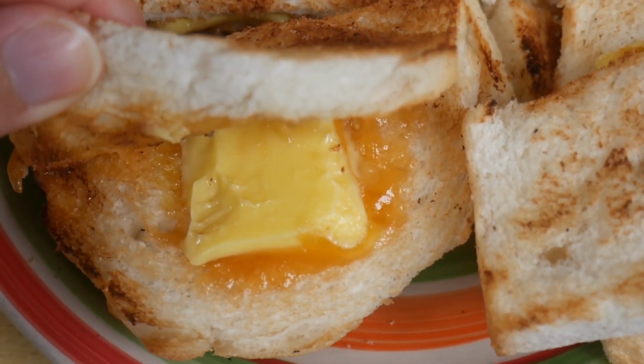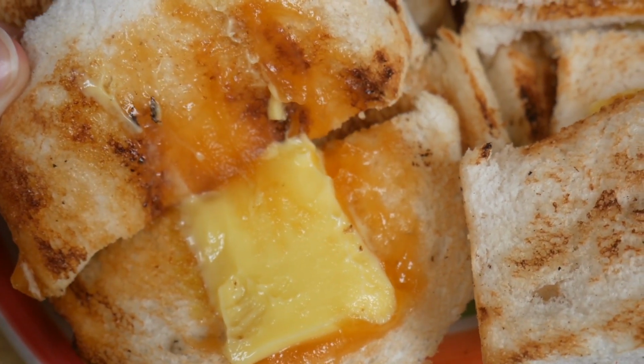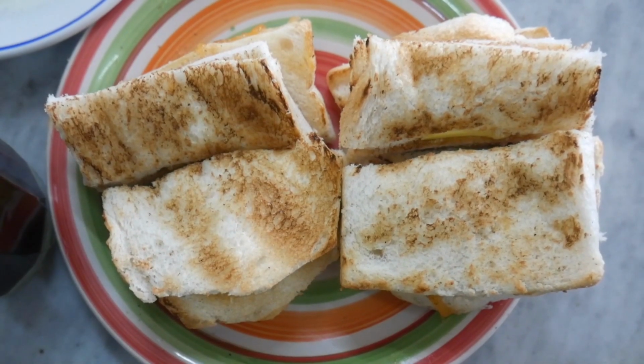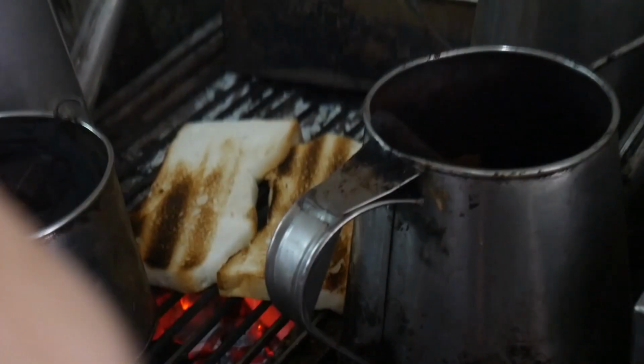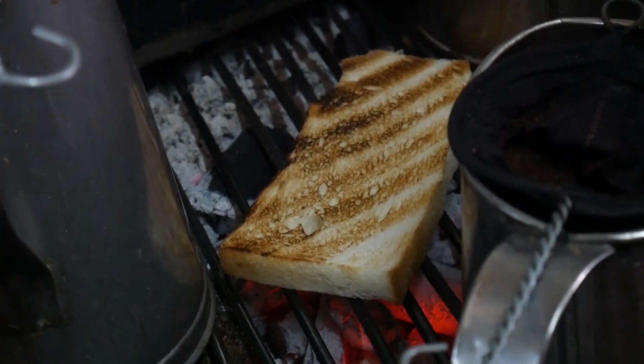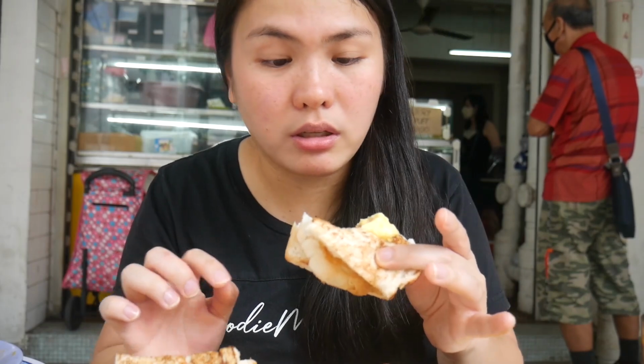The combination of the kaya spread and the butter, sweet and salty, creamy and buttery. This is not the typical kaya toast that you will get commercially because this is traditionally made, traditional style, grilled over charcoal. So it's not supposed to be crispy, but it has a really chewy texture. It's just heavenly.